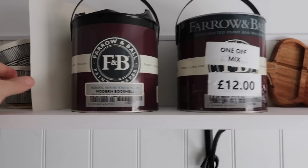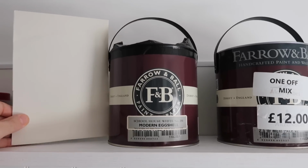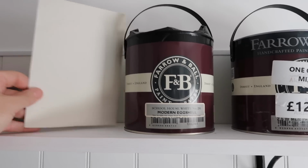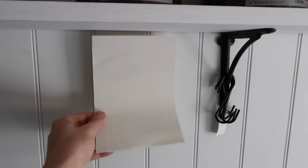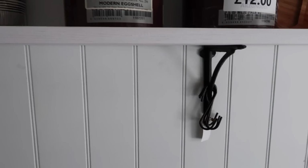So yeah, the colour that I've used on those shelves is Wimborne White number 239 Estate Eggshell from Farrow & Ball. And talking of Farrow & Ball, I'll just quickly show you the colour that I've gone for in the kitchen. For the panelling and the shelves, I have gone for Schoolhouse White. I just wanted to keep it nice and light and bright in here, and I feel like this is a really lovely classic colour that's right for this room.